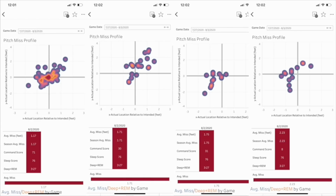dashboard. This is the command dashboard, and for every one of these maps, my intended location is at the intersection of the two axes here, okay? So this is my intended location. On each of the graphs, it's at 0, 0. All right, so we can see my fastball. We got fastball over here, four-seam fastball. This is cutter, this is curveball, and this is slider.